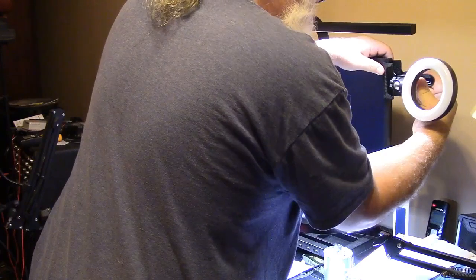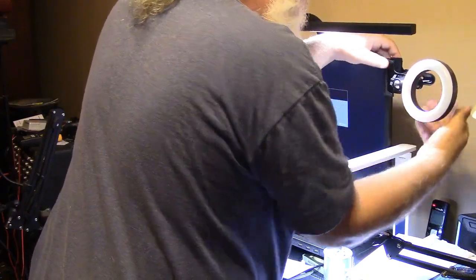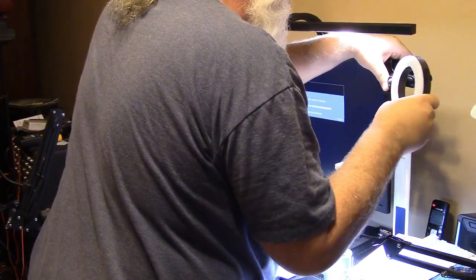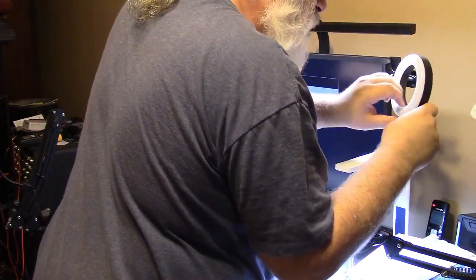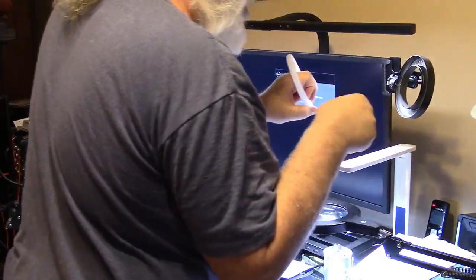Turn my other light off. So I could just do that. Like that. Barely clipped on because that's how China says it has to be. This is coming apart now. That's kind of cool. I always did want to look inside, so hey, cool. Let's look while we're here.